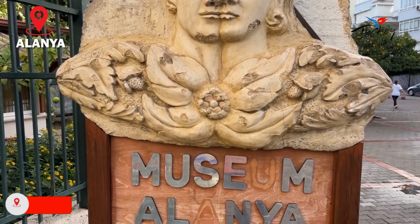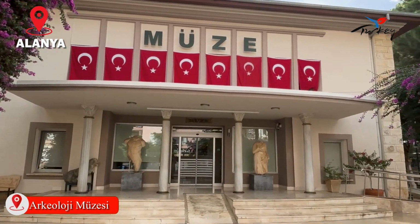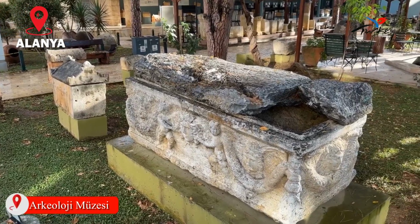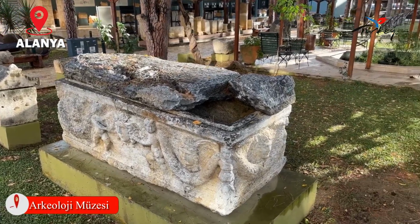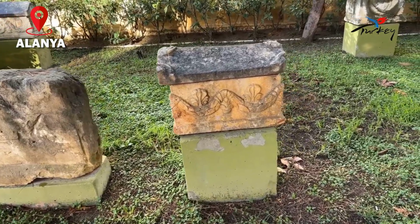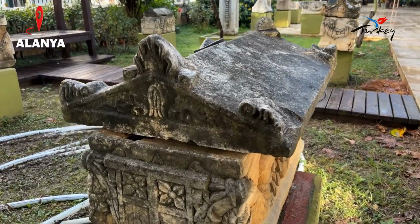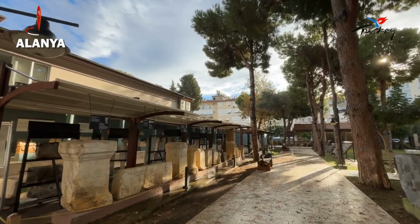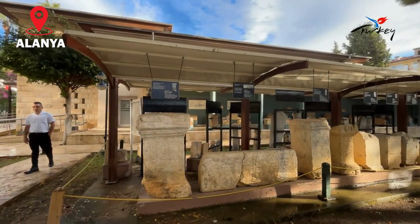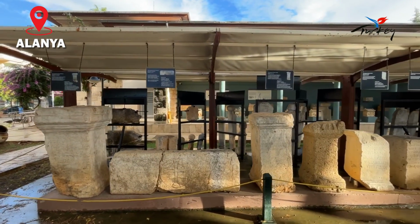Alanya Archaeology Museum. Founded in 1967, Alanya Archaeology Museum is located in the center of Alanya, close to Damlataş Cave and Alanya Cable Car and very easy to reach. In the Alanya Museum, artifacts from the Bronze Age, Urartian, Phrygian and Lydian periods and artifacts unearthed around Alanya are exhibited. The museum has been renovated in recent years. It is a very beautiful museum with both the garden arrangement and the hall arrangements. The richness of the exhibited works is another reason to visit.